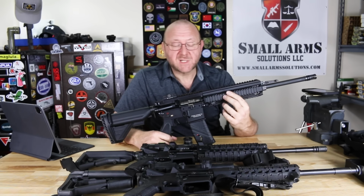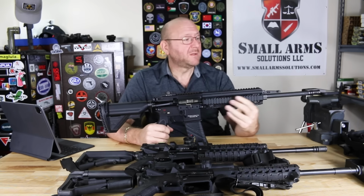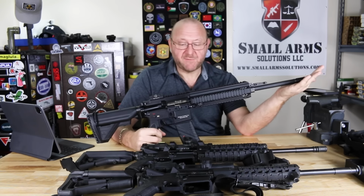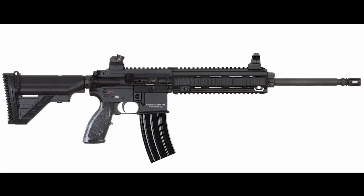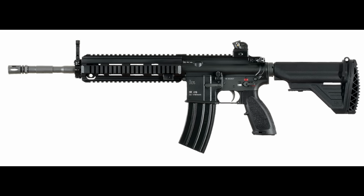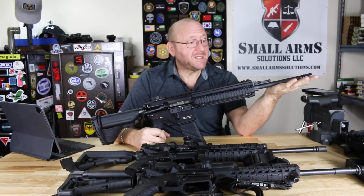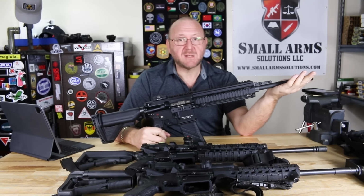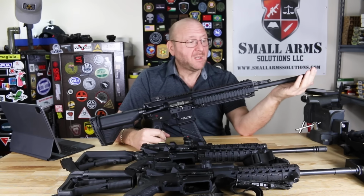However, there are several downfalls to it. So we're going to go over this from front to back. Now, this is not an actual HK 416. This is the civilian MR556A1. The big difference is the barrel. The barrel on the military guns is a Cold Hammer Forged, chrome-lined barrel. For some reason, when H&K designed this, they put a heavy match grade barrel on it, which is not as durable, and it's not really that great of a combat barrel because it wears out a lot quicker.